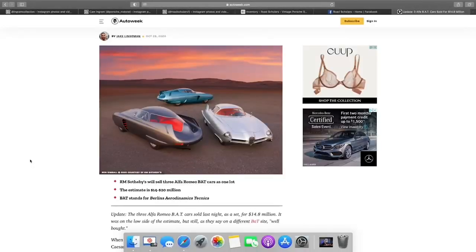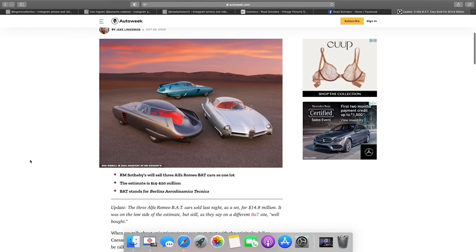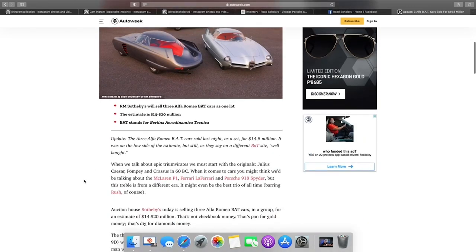What do you think about those? Is 14.8 well bought or well sold, or neither? Somebody asked me two weeks ago what they're worth, and I said it's $15 million. If you break them down car per car, it's $5 million per car. They're four-cylinder little buzz bangers. You're never going to drive them anywhere. They're museum pieces. You're going to hang them on a wall. They're going to sit in somebody's Ferrari or Alfa collection, in the corner. But for that kind of money, I'm personally attached.